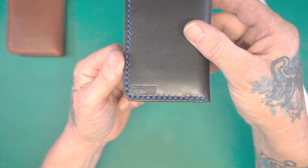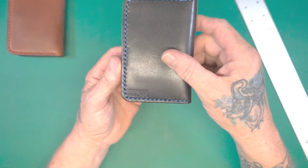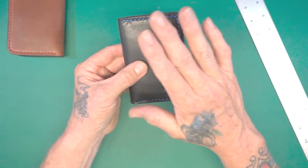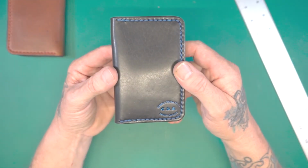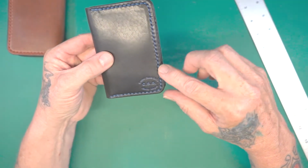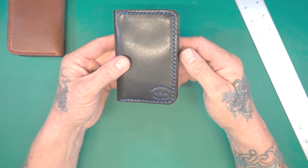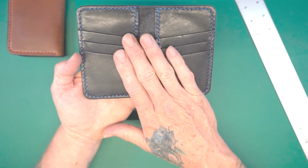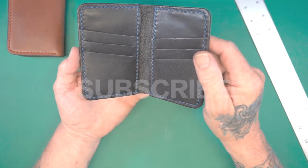These are made by us by hand, each one made to order, all made right here in the USA. Everything has been hand-stitched. We do not use a sewing machine for this. It's all hand-saddle stitched with a very durable Ritza tiger thread.